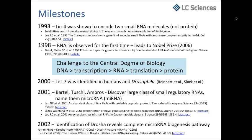So the discovery of these small RNA molecules that somehow had a regulatory effect was, of course, a major challenge to one of the central dogmas of biology, which assumed that DNA gets transcribed into RNA, and RNA then translates into protein. So a small molecule that had a regulatory effect and didn't translate into a protein was not on the map back then. Then in 2000, LET7 was identified in humans and in Drosophila. And then from then on, everything picked up in speed. So in 2001, Bartel, Tuschl, and Ambros together discovered basically the large class of small regulatory RNAs that we call microRNAs today.